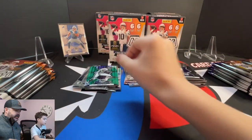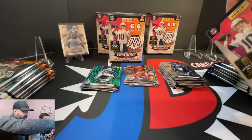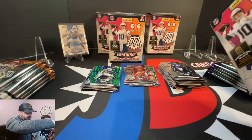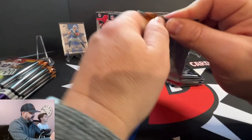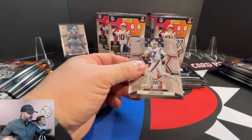So big checklist, which we didn't really talk about too much for Mosaic. It's 400 cards, including 250 base, 100 base rookies, and then your other stuff. So a lot of cards in Mosaic. Remember that from last year. Got a lot of vets that you got to sift through, which makes it even more difficult.